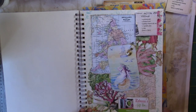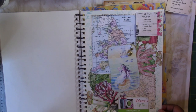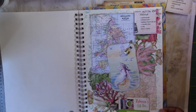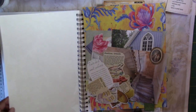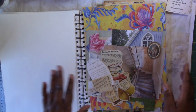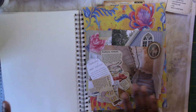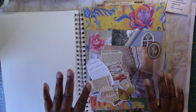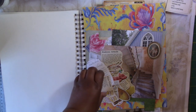Okay, so that was the last assignment that I've done, which was last week. We are going to go and see what I have for assignment number 9. And here are the pieces that I've gathered together that I would like to try to work with, but I don't usually use them.